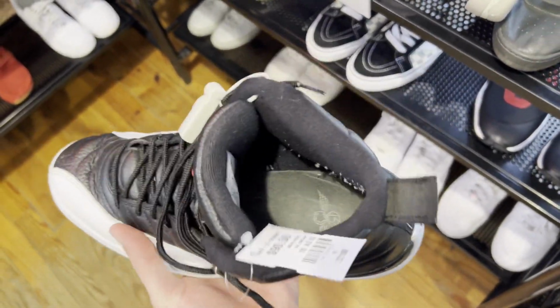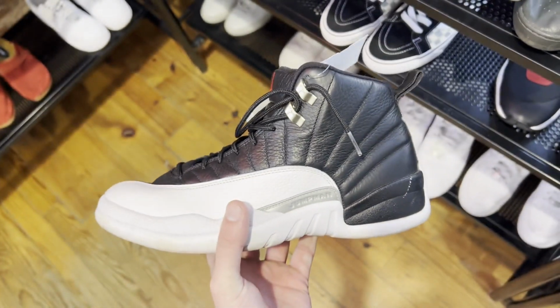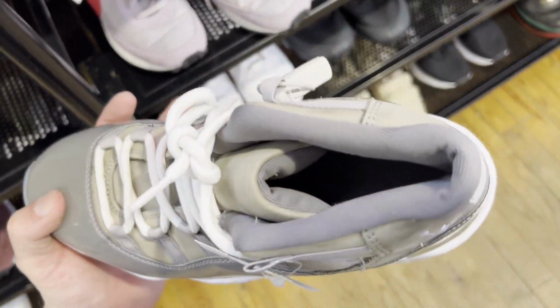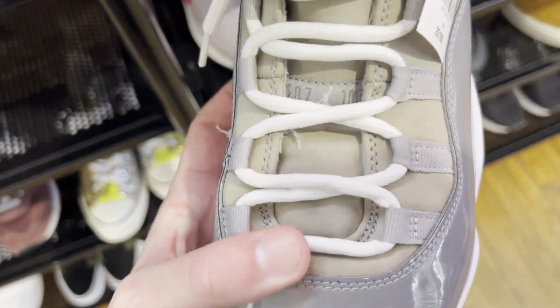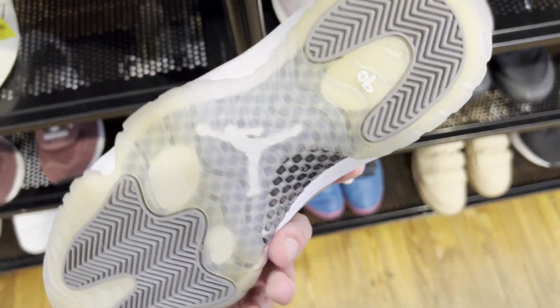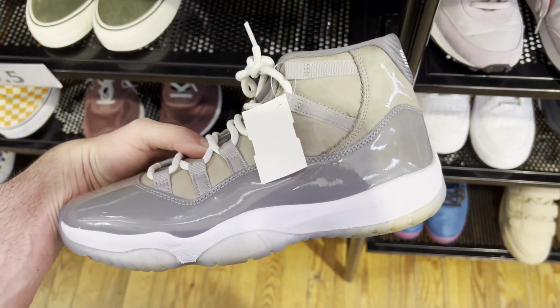Got some Jordan 12 playoffs, 90, steep, doesn't have the right insoles. Gonna pass. We got some cool gray 11s for 90. That's not a terrible price, but it's not the right laces. These are replacement laces, so I'm gonna pass on these too. Plus, they're pretty stained, so I'm gonna pass.